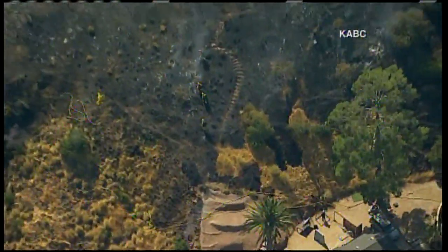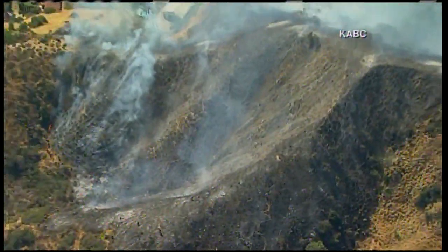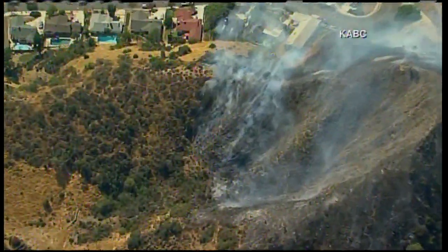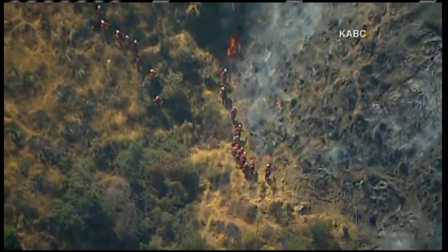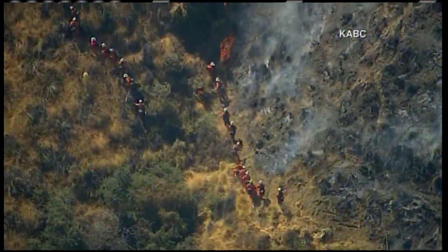As we pull out, you can see all the resources down there, the hand crews that were dropped off by the LA County Fire helicopter, the LA County camp crews doing their job, trying to get a line around the heel of the fire. It looks much, much better than it did just a few minutes ago. They're doing the hard work down there with the hand tools. Very, very steep terrain. We talked about it before. That's one of the reasons this fire moves so quickly through the area.